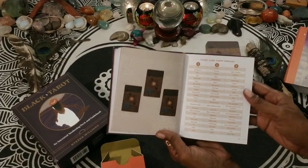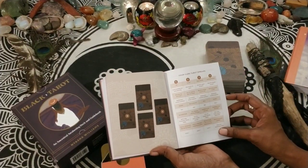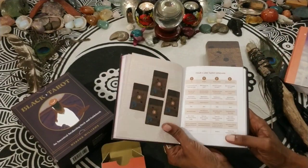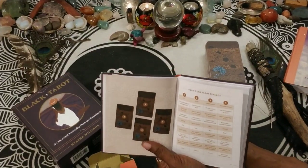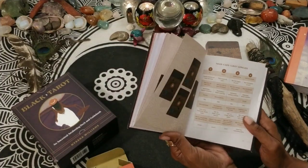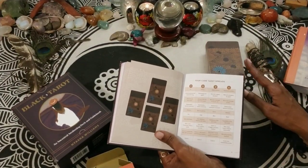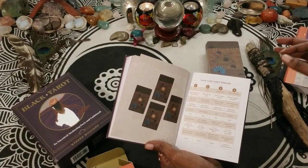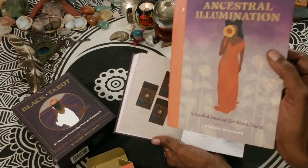She's so thoughtful, the creator, in how she created this deck. She's also a reader. I went to her website, and she does readings as well. So this is not just someone who's taking on a new art project or endeavor. She is actually a reader. I can tell that by how thoughtful she is in the guidebook, the deck. You could tell that every little detail has been thought through. Even having a guided journal, guided tarot journal at that.